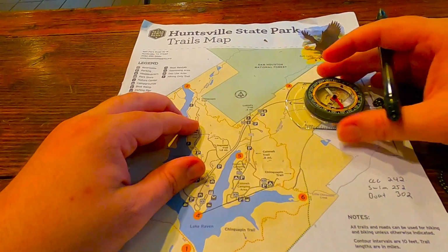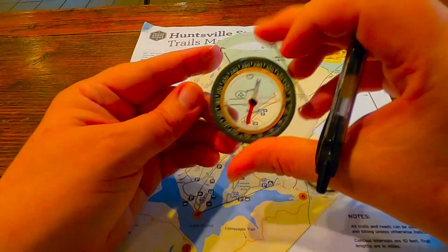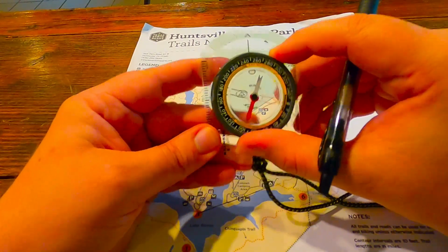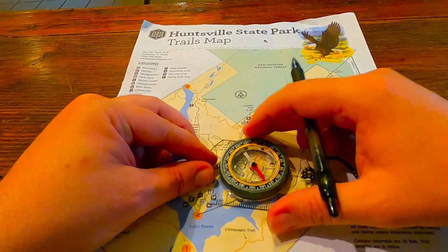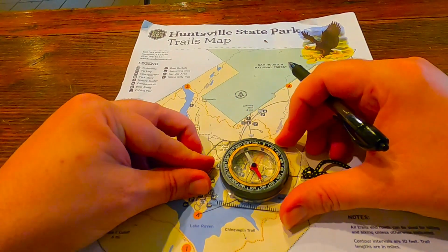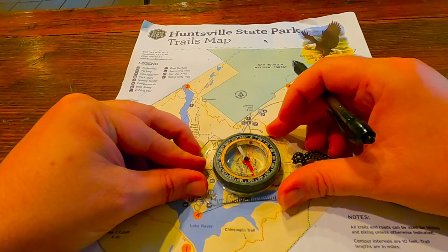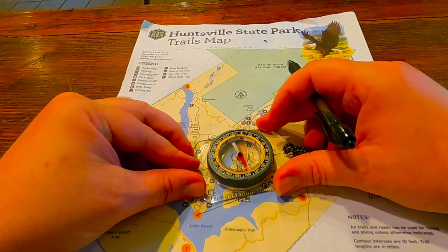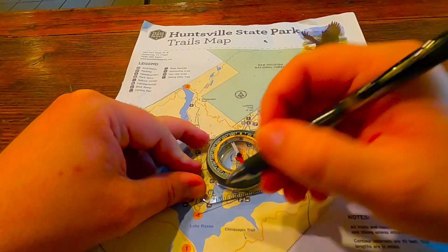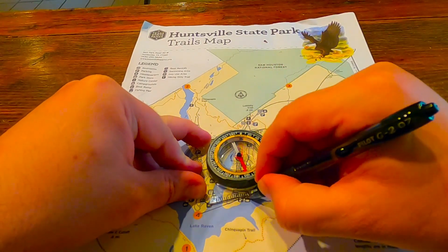Now we're going to do the same thing with the swimming platform, which I had at 252. So we're going to rotate that, 252. Again, corner of my base plate on the platform I took the bearing from, rotating with that as the pivot point. So we line up the orientating arrow with north on the map, and we'll draw a line along the base plate as well.